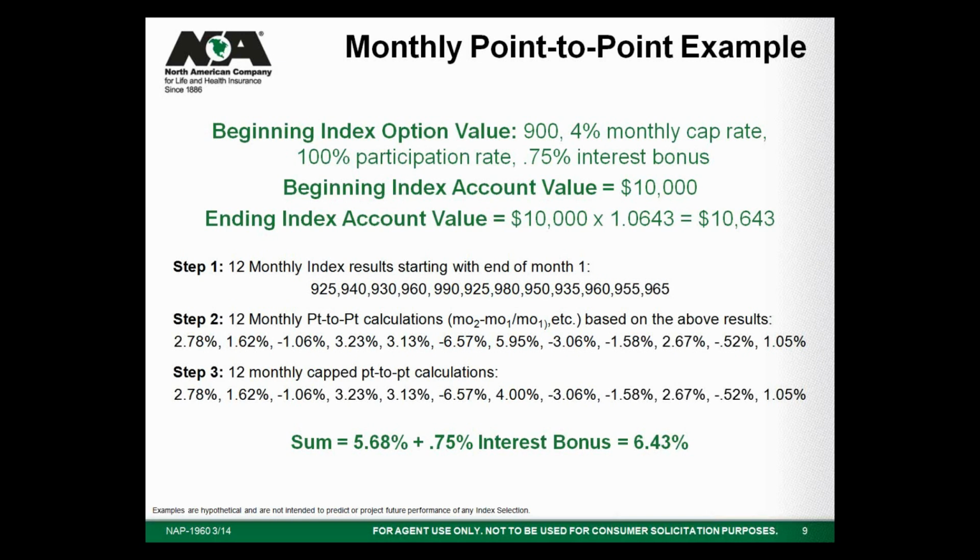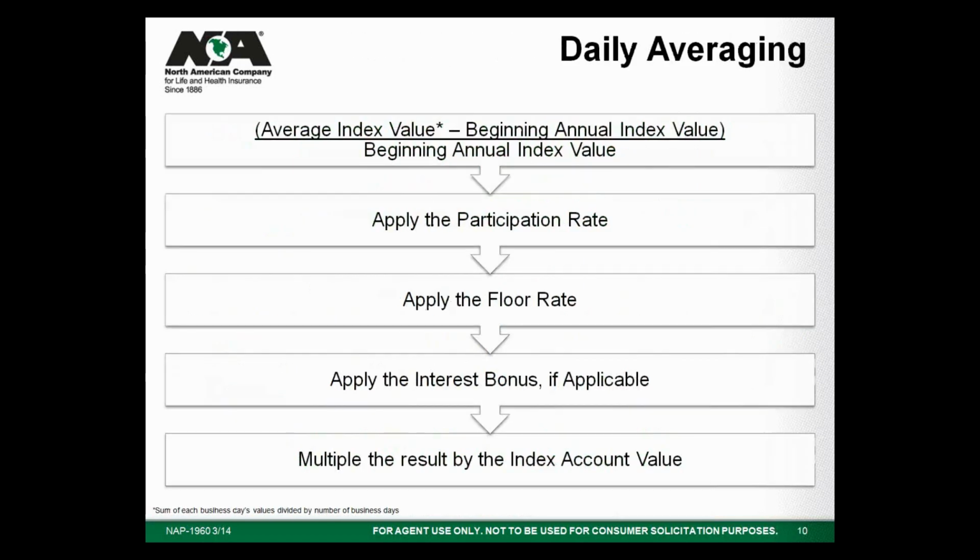So, all these index options, the nice thing is you can have more than one in the policy. You can diversify within the policy. Just want to know how each one works. And like I said, this one, definitely you eat some of that volatility. So the next one that we have is the daily averaging. This is, if you want a real linear, kind of vanilla, how's it going to return this year, this would be your one.